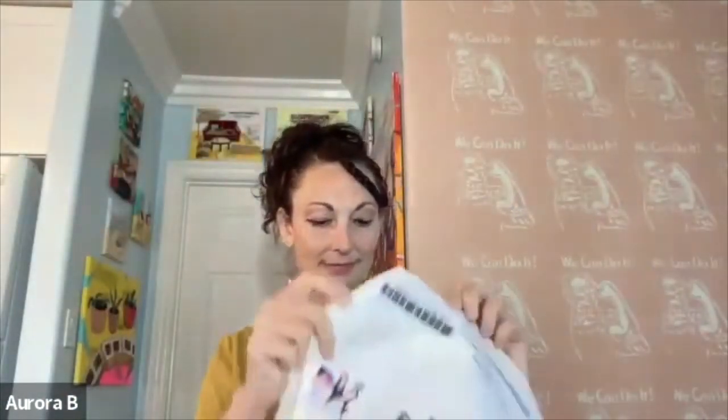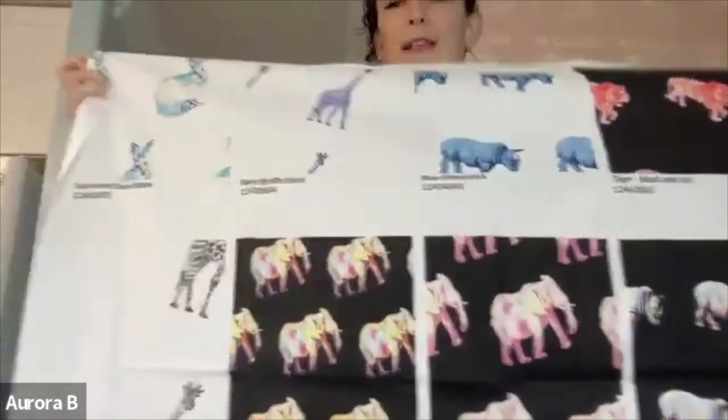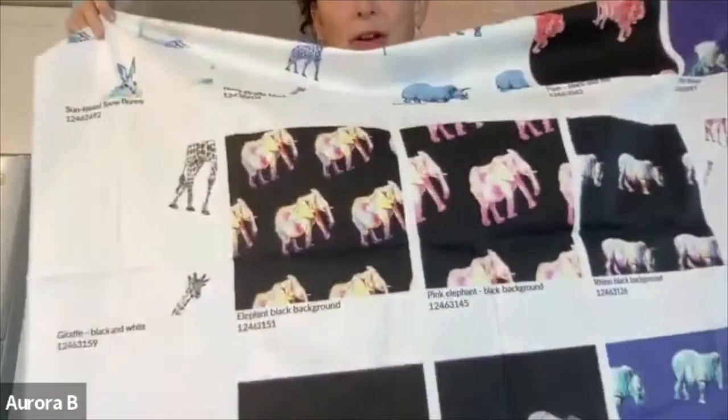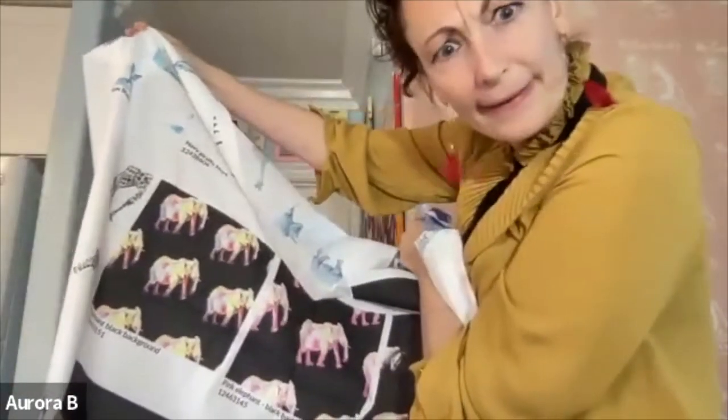So here goes. That's their logo, Spoonflower. Nice little card with thank you. Wow. Got this big, big patchwork. See all of these designs. And you can see some of the designs you're not going to see a lot of because it's just a small square, but I think I'm liking them.